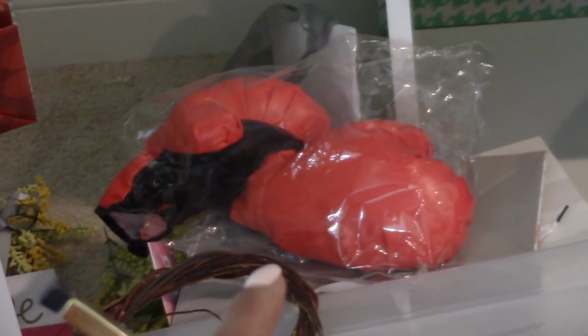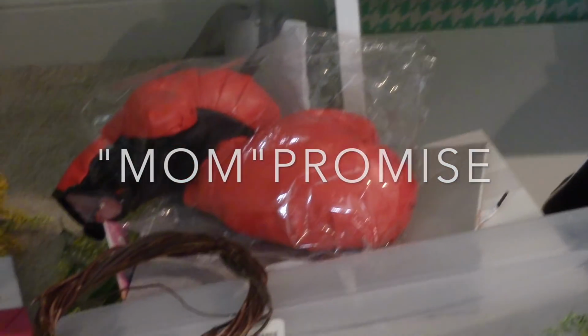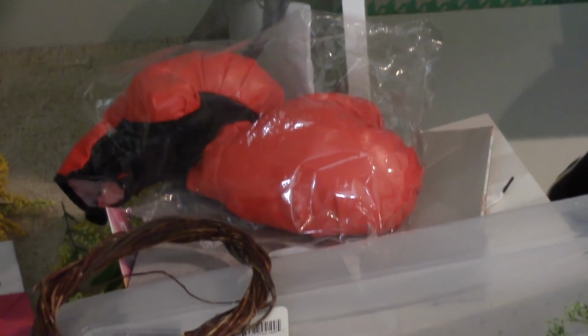So you see this shoe, and if you see right there, those are boxing gloves. And I got those years ago from Five Below, about 4 years ago. And I was planning on starting a series called Mom-Promise. And that was a series where I was going to share how I compromise with my teen so that we both can have a win-win situation.